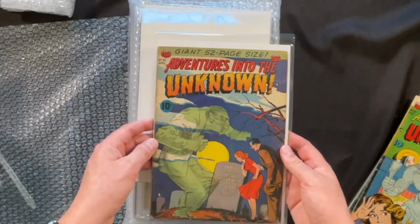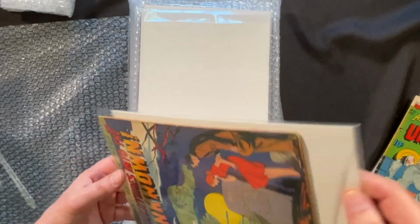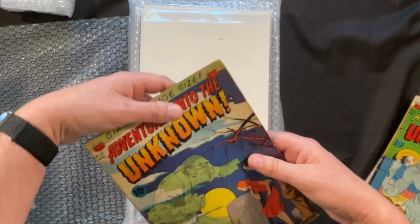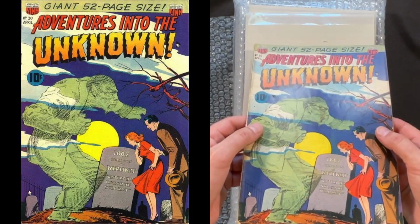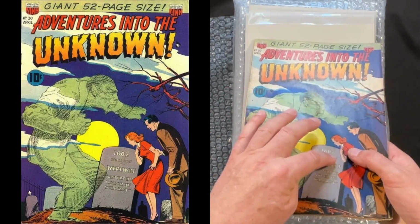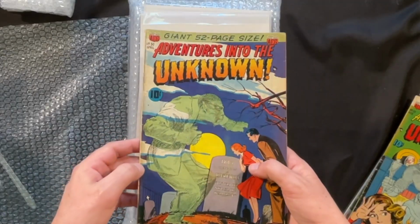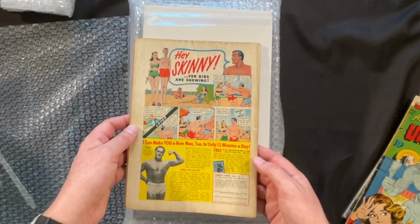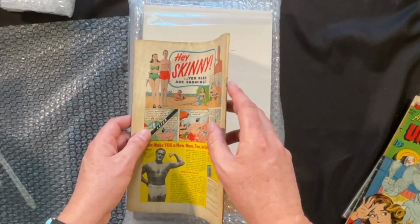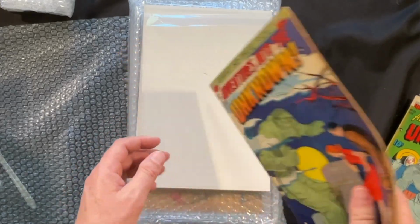Okay, this is the first bagged one. Giant size 52 page. Again, this one looks like somebody set something down on it. So it's got a little bit of a mark. But again, these are cleanable. And it's just got a filthy back cover. It's got some staple tears. All things that can be fixed.